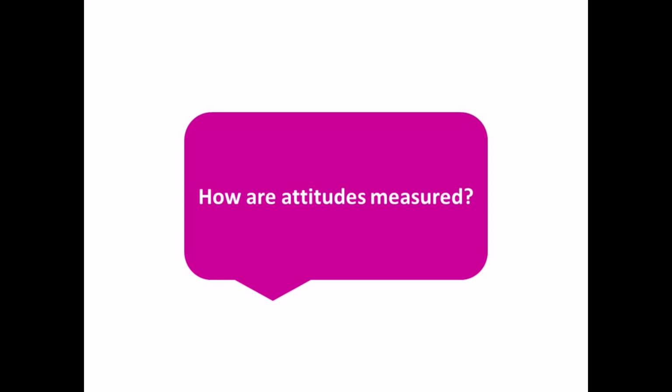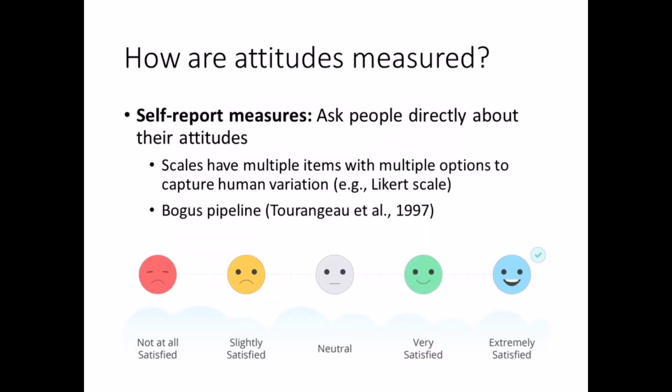How are attitudes measured? Social psychologists attempt to study attitudes through measurement. The most common way is through self-report measures that ask people directly about their attitudes. A single item rarely captures the complexity of an attitude, and so psychologists use multiple items called attitude scales. They often use items with a Likert scale.